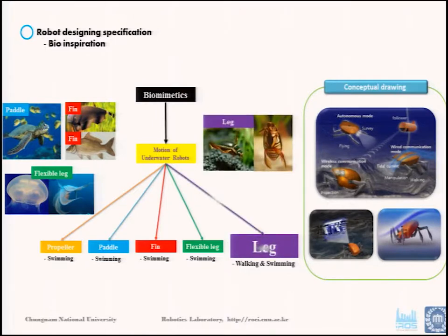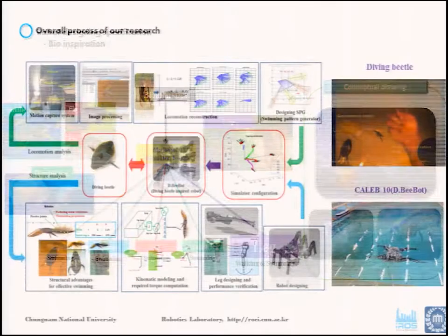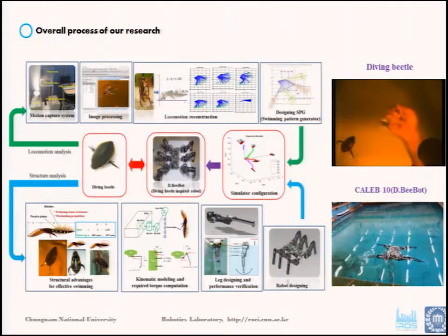Currently, we have focused on establishing swimming technology for this, and for this reason, a diving beetle was chosen for the research. Off the record, somebody asked me why the diving beetle was chosen. Then I always say, off the record, that the diving beetle was cheap and easy to get raised. And here is the overall process of our work.